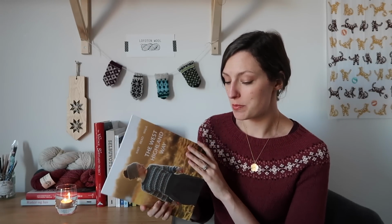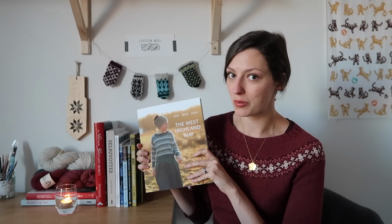Every design is inspired in some way by the West Highland Way in Scotland, which Kate and her husband Tom happen to live on. And if you take the time to read this book, you'll learn a lot about the West Highland Way and certain aspects of its history. You may have guessed based on my feelings about the Vintage Shetland project, but I really love it when knitting pattern books also involve writing that delves into the history or the inspiration of the designs within the book. I think it makes for a really rich experience, and I've learned so much from Kate about textile history over the years, particularly in the UK.